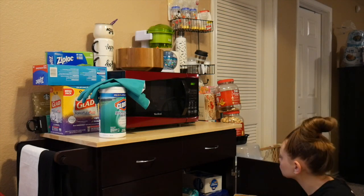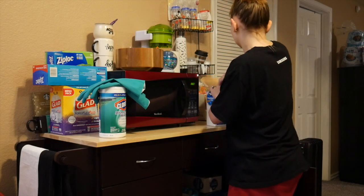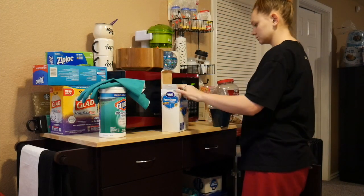Replenish the plastic utensils that I keep in a little bucket over to the right side of our microwave that we use on a regular basis. It's both forks and spoons, but we are currently out of forks.